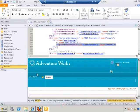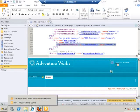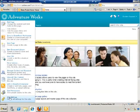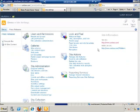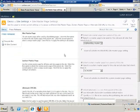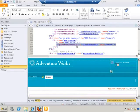Once you create a copy, it will right away be available in this user interface under Site Settings. It'll right away be available as a drop-down. So that list is automatically refreshed when you create a new master page. So this is what the master page edit mode looks like.